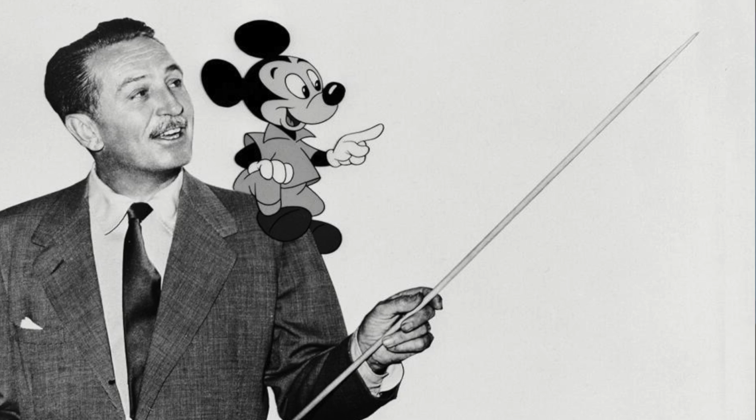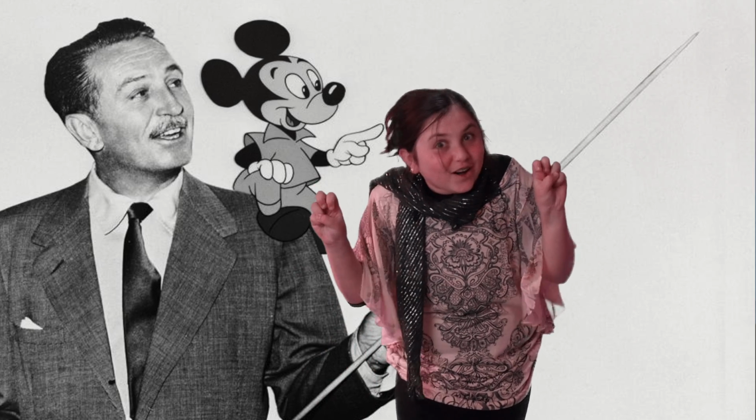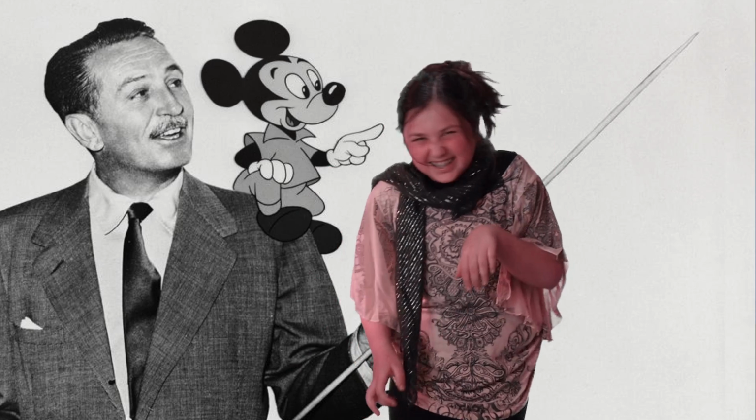And while we are talking about the vaults, do you know what is the most imaginative vault ever? Walt Disney! Get it? Vault Disney? Just kidding.